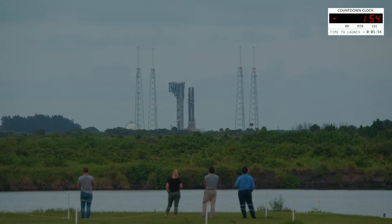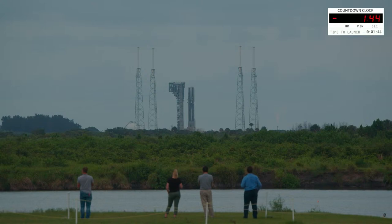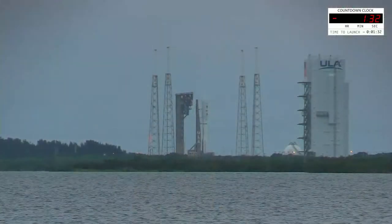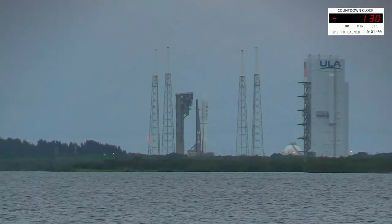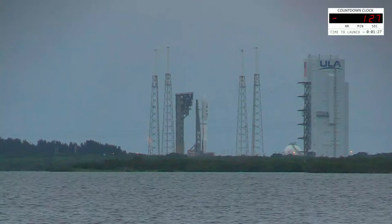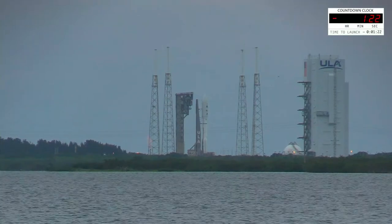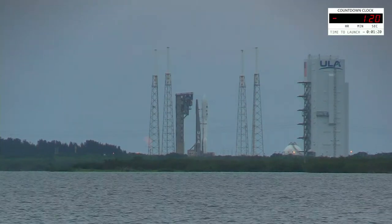1:59. Vehicle internal. 1:55. Launch sequencer start. 1:50. Securing Centaur LH2. Securing Centaur LO2. One 40. Launch enabled. 1:37. FTD verify. FTD verify ring is configured for launch. Ring is configured for launch. 1:20.